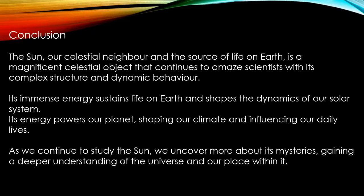Conclusion. The sun, our celestial neighbor and the source of life on Earth, is a magnificent celestial object that continues to amaze scientists with its complex structure and dynamic behavior. Its immense energy sustains life on Earth and shapes the dynamics of our solar system. Its energy powers our planet, shaping our climate and influencing our daily lives. As we continue to study the sun, we uncover more about its mysteries, gaining a deeper understanding of the universe and our place within it.